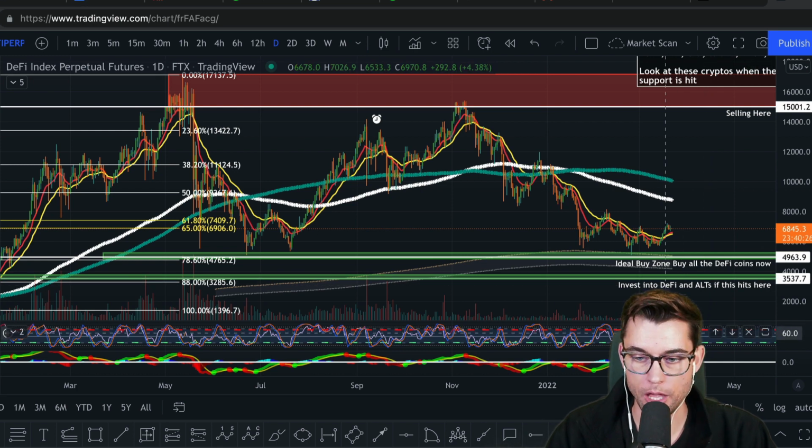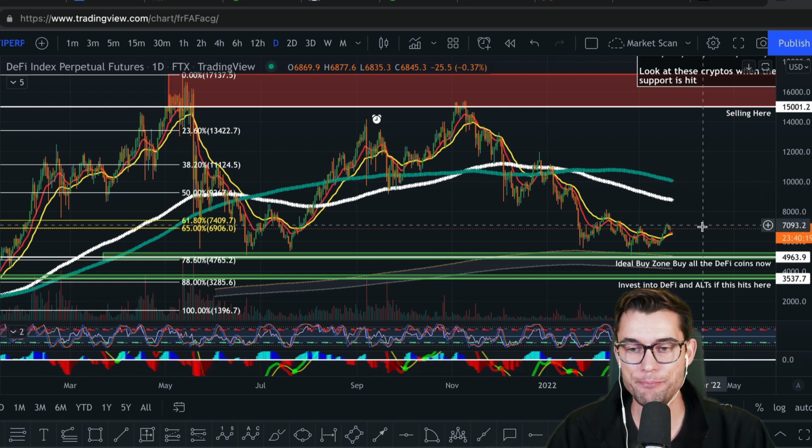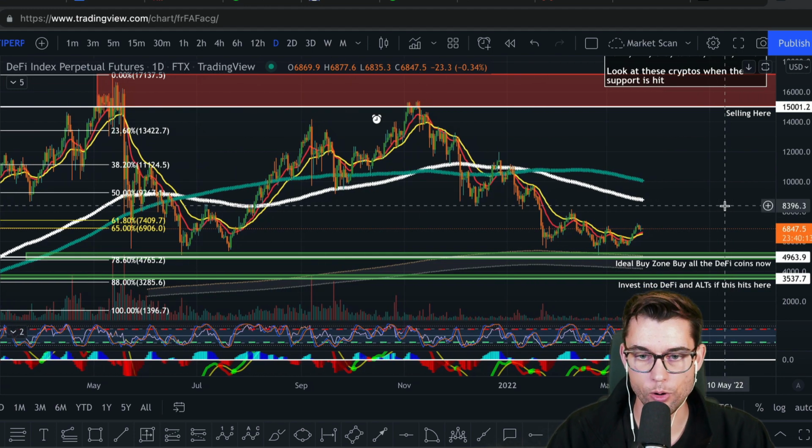Plus, we're overbought on the daily. And is the MACD? Yeah, the MACD is turning down. So I'm just still not comfortable going into cryptos, right? I'm just still not totally there.